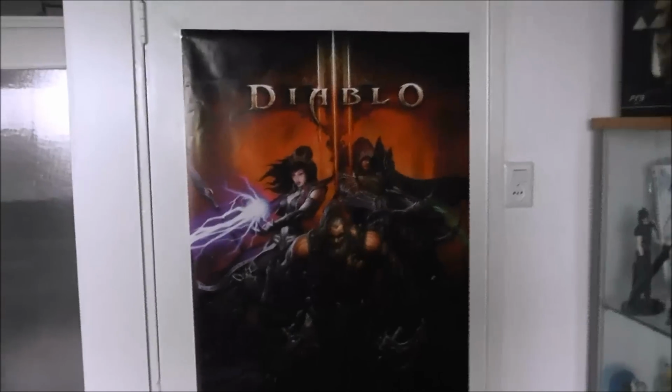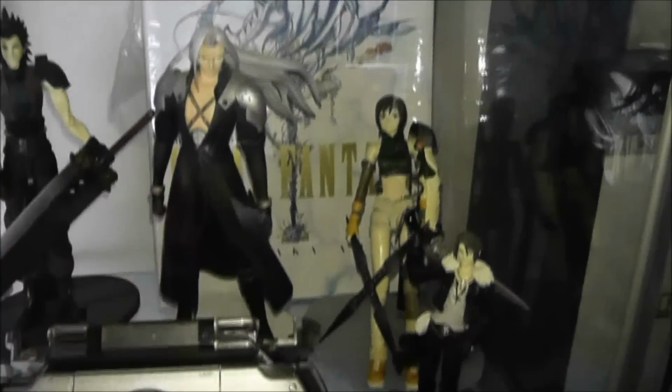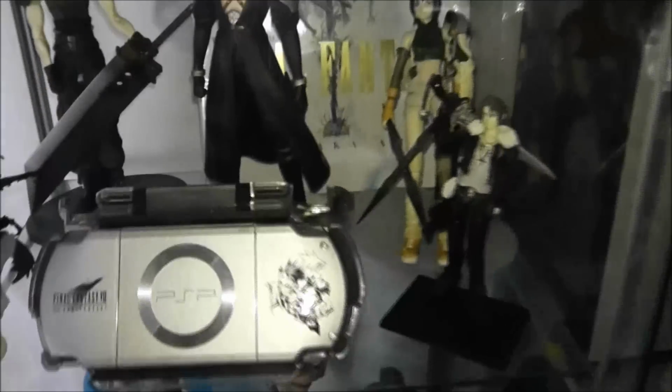So we'll start off with the PC section. First up is the poster of Diablo 3. Really cool poster. Here are my couple of store displays and some Final Fantasy stuff, collector's edition. Definitely this statue of Sephiroth, really awesome, cost me quite a lot, and sadly his sword broke. I'm kind of pissed about that.